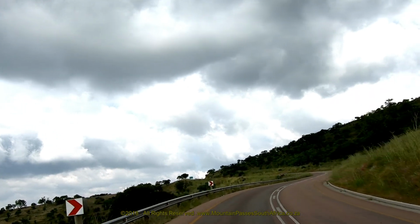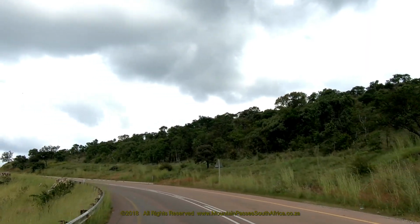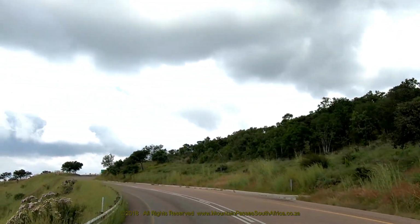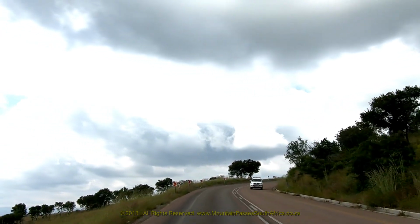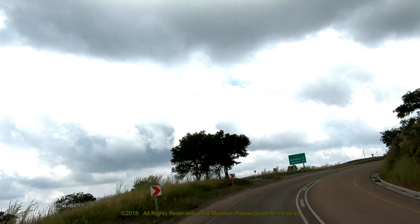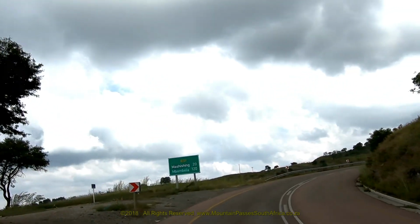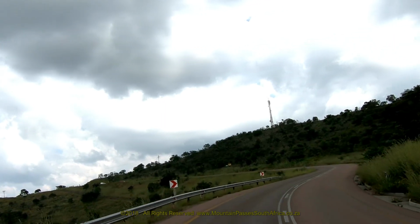After the view site, the road curves through an easy S-bend and the Oppeberg restaurant and lodge appears on the right. There are another 2 easy S-bends that follow the restaurant, which brings the end of the pass into sight at the 19.6 kilometer point at an altitude of 1,452 meters. Continue for a further 14 kilometers to reach Lydenburg.